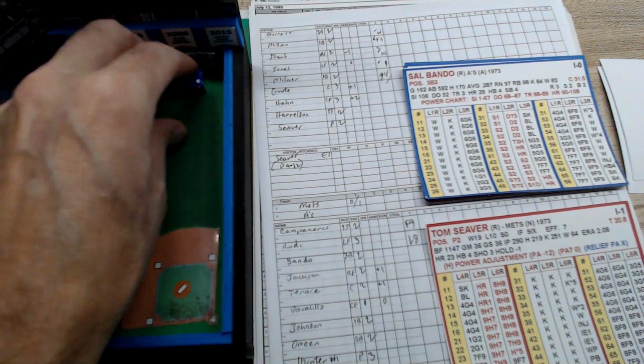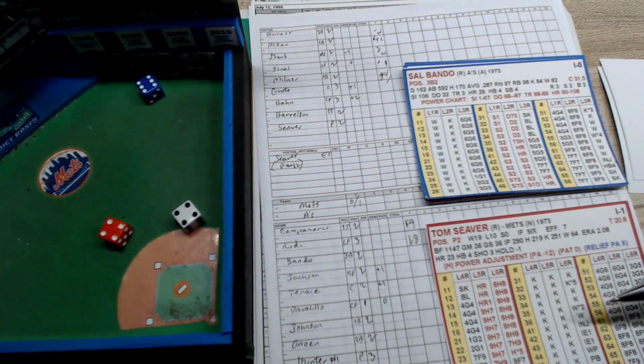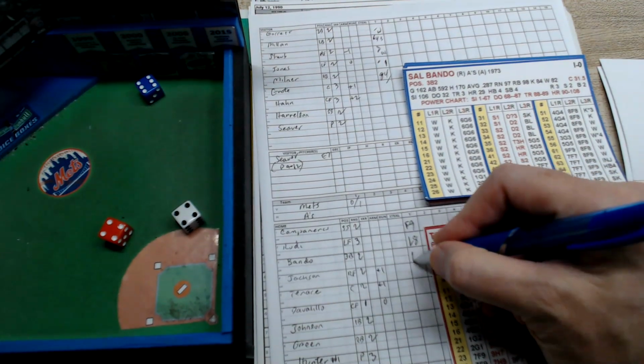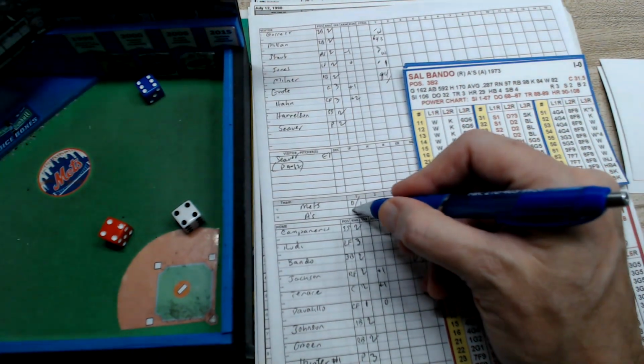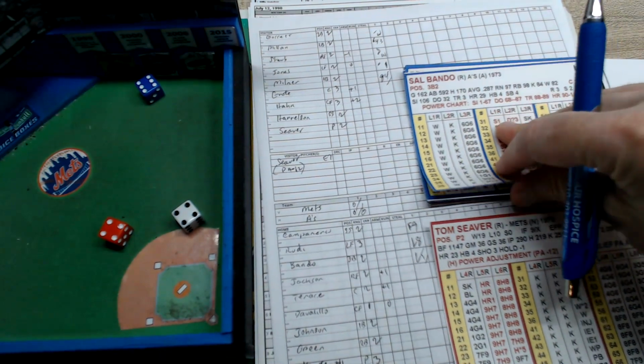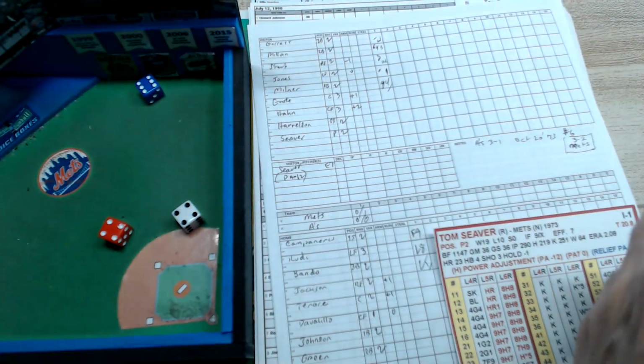2 out. And next is Sal Bando, the pitch. Again, another 4 with a 46. And a 446 struck him out, and that ends the inning. So Seaver blows a fastball by Sal Bando. No runs, no hits, 3 up and 3 down. Tom Terrific with a terrific first inning.